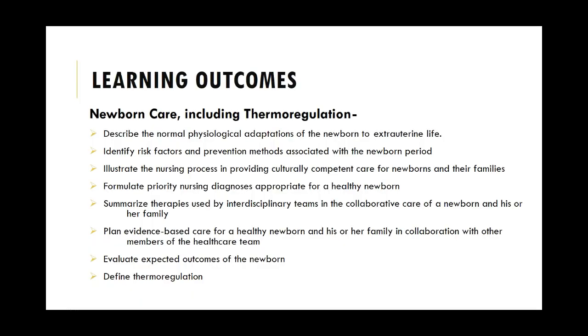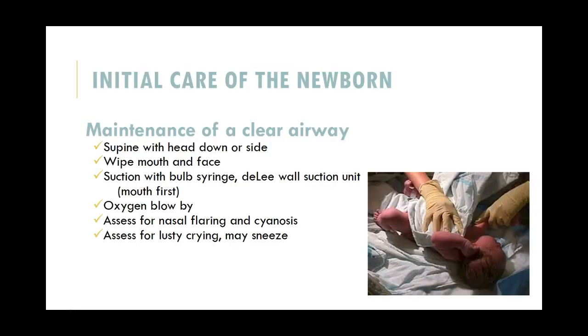Here are your learning outcomes. And we're going to start talking specifically about initial care of the newborn. One thing I would like to mention before we get started is that you need to study your Ballard scoring tool, your Apgar assessment, and your newborn reflexes for this particular module.